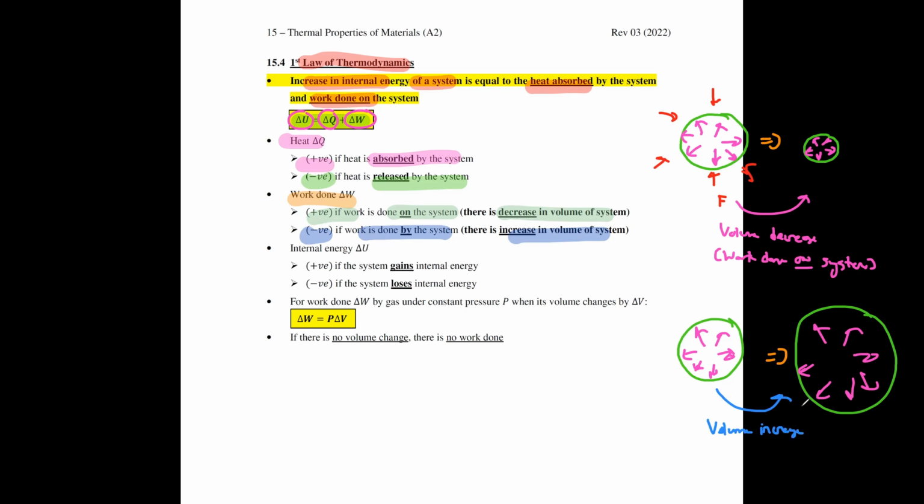That volume increase wasn't because you purposely applied a force to increase its volume. It's because the gas inside the balloon itself applied a force to expand the balloon. So work is not done on the system right now. Work is done by the system. So this is work done by your system. That's the reasoning why we say that when work is done on the system, there's a decrease in volume, and when work is done by the system, there's an increase in volume. Work done on the system is considered positive work. Work done by the system is considered negative work.